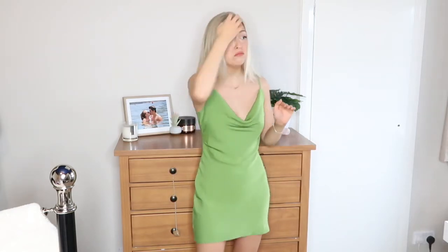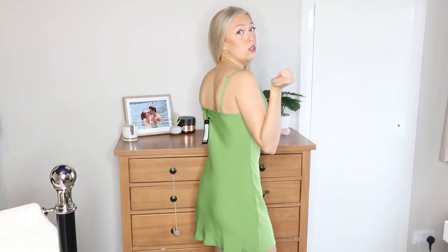I love green. And, like, it's fitting so nice. I got it on super easy. I didn't even have to undo the zip, so that's great. It's not too tight. The only thing I had to do was adjust the straps, which is amazing. It's got adjustable straps there, because this was a little bit too low, but it's got a double layer on the inside as well, like the two-piece did. So your nips aren't going to show through.